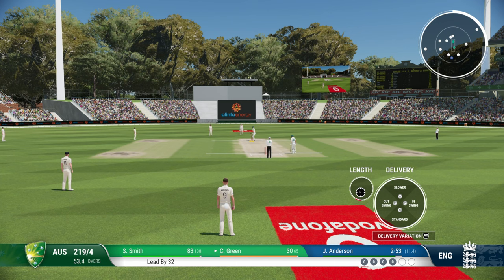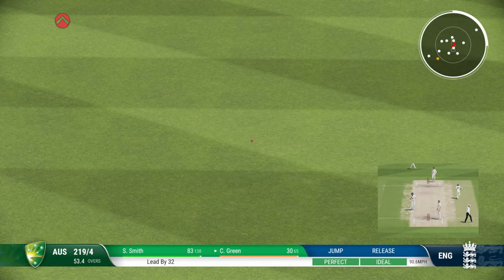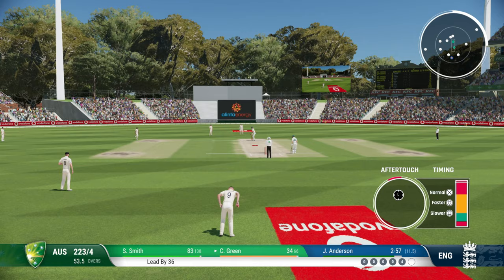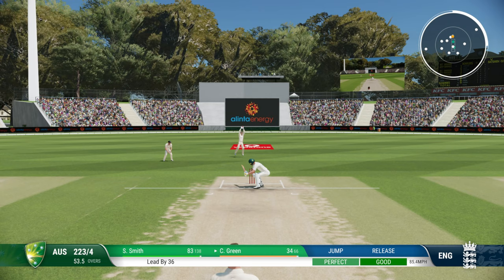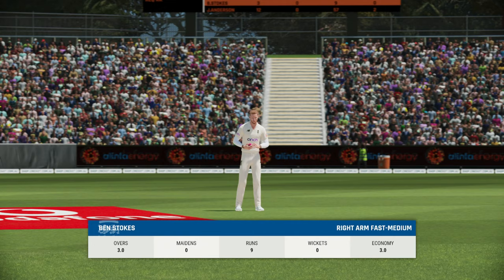Here we go. One that's going to go back. That's a gorgeous shot. Straight through the covers, and that's four. Well, that's textbook perfect, a lovely drive through the covers. No need for the fielders to chase that one. It's going to be a slower ball bouncer to end the Green over. Green watched it closely and let that go through to the keeper. Four runs added in the over. Australia are 223 for four.